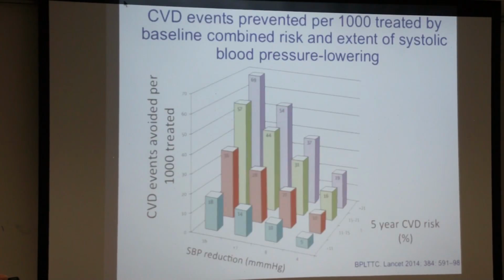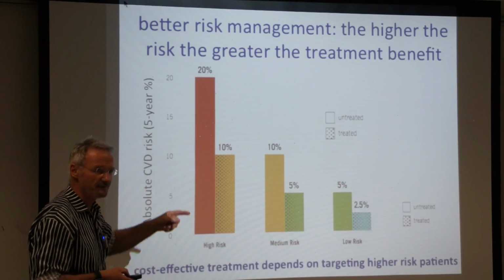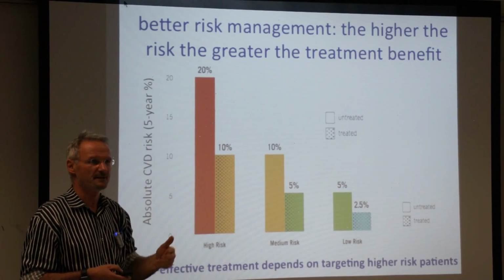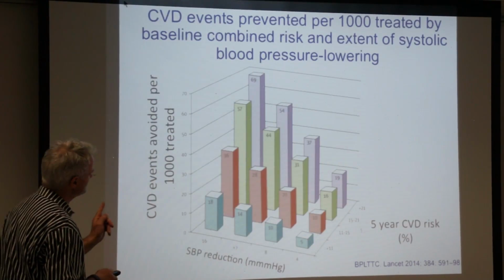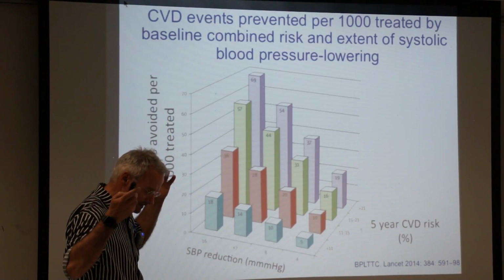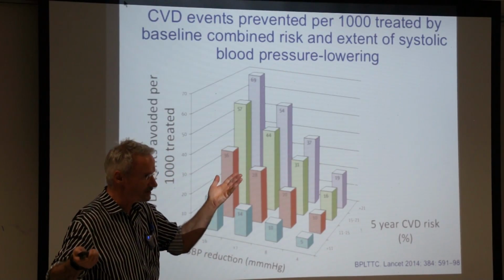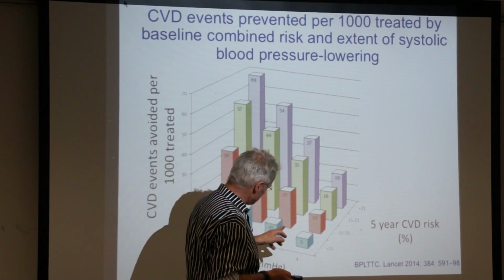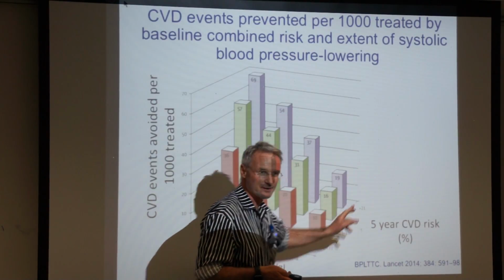And there's now good evidence from trials. The data I've shown you so far is all based on prospective epidemiological studies where you measure risk factors and you follow people forward. But there's now a systematic review of blood pressure trials where they took about a dozen blood pressure lowering trials, randomized controlled trials of blood pressure drugs versus placebo, and they retrospectively worked out what their starting risk was, their baseline risk.